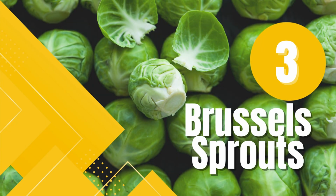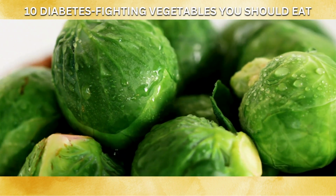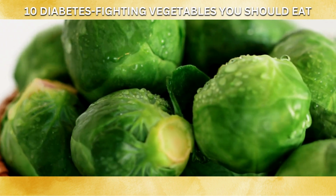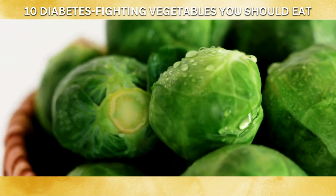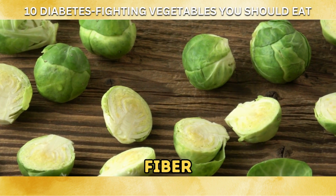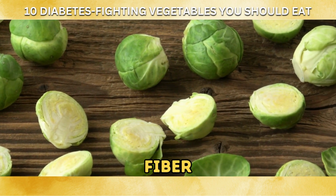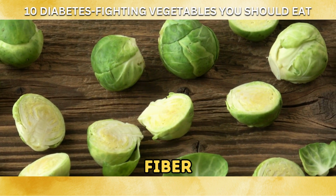Securing the number 3 spot on our list are Brussels sprouts. These small but mighty vegetables are highly beneficial for individuals looking to manage their blood sugar levels and improve their overall metabolic health. Brussels sprouts are particularly high in fibre. Dietary fibre is crucial for blood sugar control as it slows down the absorption of sugar into the bloodstream.